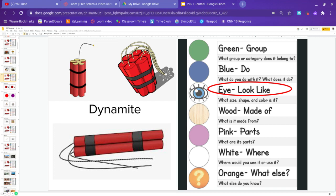Now we need to think about what shape it is. What kind of shape do you see on the top here? The top of it is a certain type of shape, and it has a long body there. That is a type of shape. And then our last one is, well, what color? What colors do you see? The sticks are one color, but the things holding it together are a different color. So you can use either of those. Go ahead and answer for I, please.